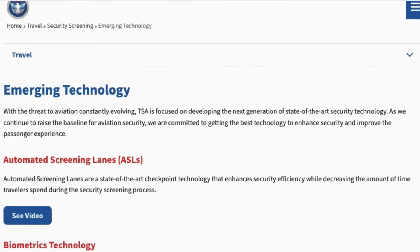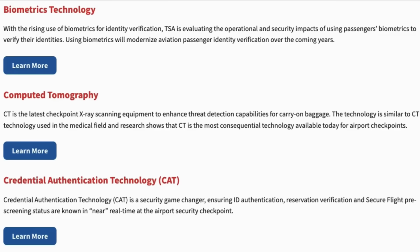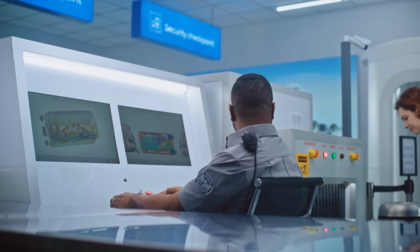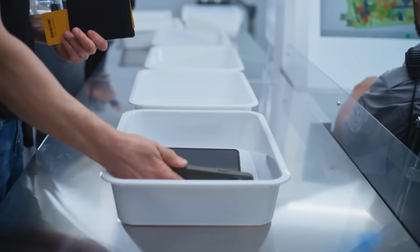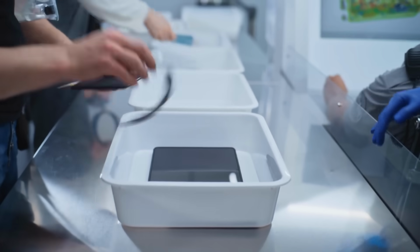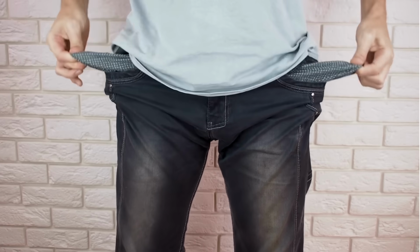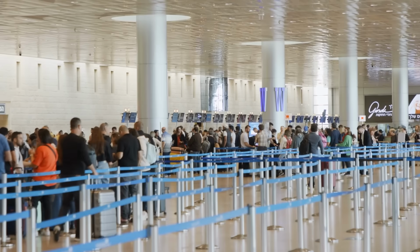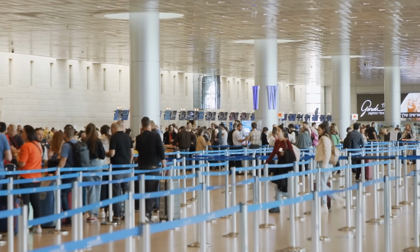TSA is constantly evolving the security screening process, and while they want to make it as comfortable for you as possible, there are unfortunately threats too, which are the top priority. The best way to handle all of this uncertainty is to prepare as if the new screening technology doesn't exist. Pack your bag with all large electronics easily accessible, make sure your pockets are empty, keep your liquids following the 3-1-1 liquid rule, and most importantly, when it's your turn to go through airport security, stay alert.